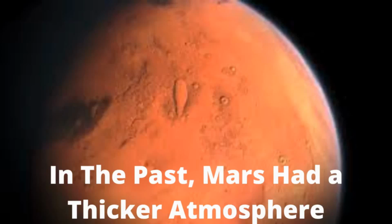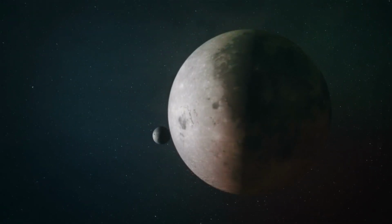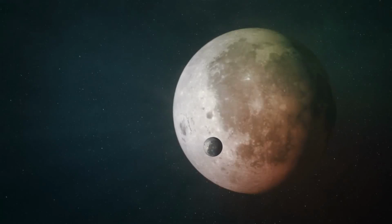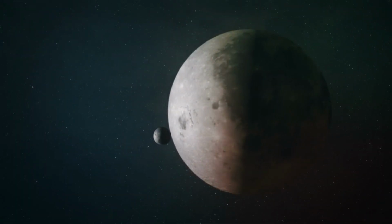Number 2, in the past, Mars had a thicker atmosphere. What a contrast in the inner solar system: almost no atmosphere on Mercury, a runaway greenhouse effect in Venus' thick atmosphere, temperate conditions on much of Earth, and then a thin atmosphere on Mars.